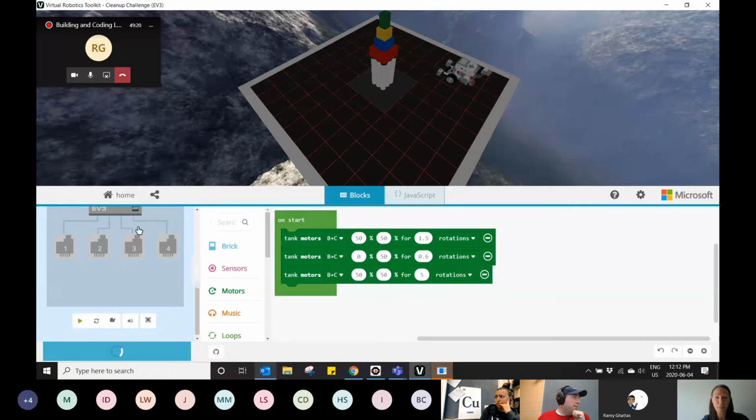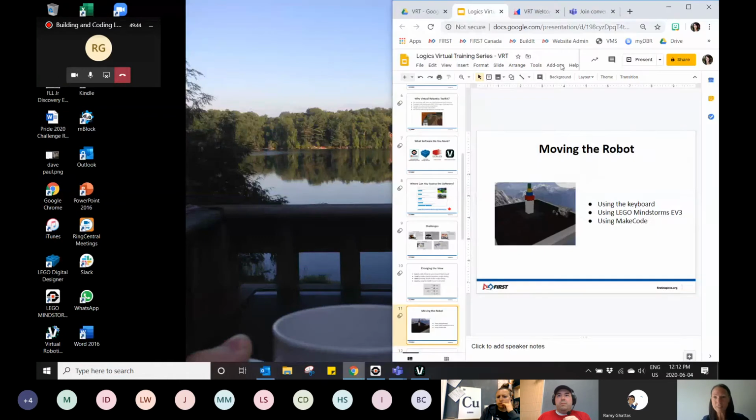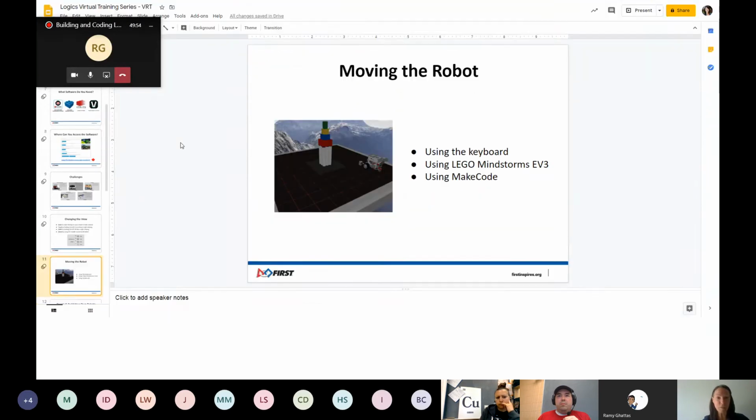All right. Well, I'm hoping that since you saw it once, you'll take my word for it that it can work in both ways. So we've looked at how to move the robot using the keyboard or by programming it with two different methods. I would just like to escape from the Virtual Robotics Toolkit for a moment and check back to see some of the other cool things that you can do with the Virtual Robotics Toolkit.